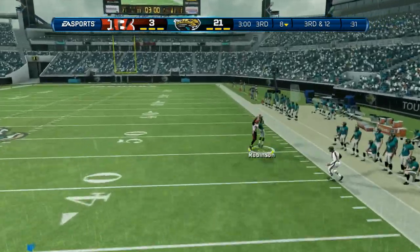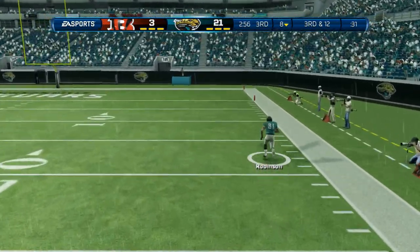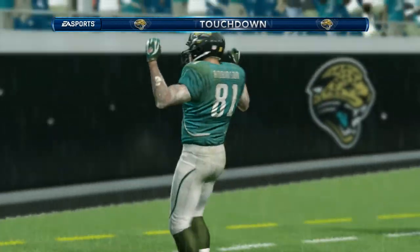He's looking to go down the field here. Makes the play on his way. The 20, the 10, no stopping him now. Touchdown.